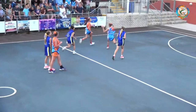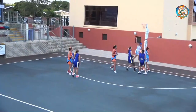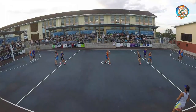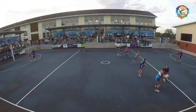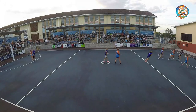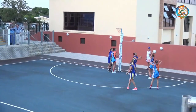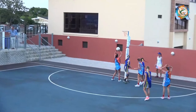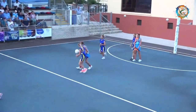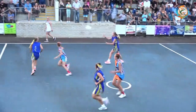I think both teams need to settle down a bit. Things are a bit loose. And what a good goal that is from the Sunridge shooter. Sunridge Center. Again, have turned the ball around. Sunridge have got it back again. Rebound taken by the goal shooter, and into the net the ball goes. Score at this stage is 6-1 to Sunridge.